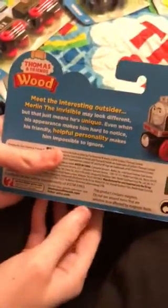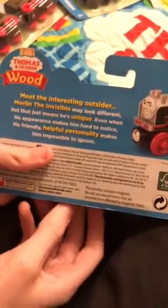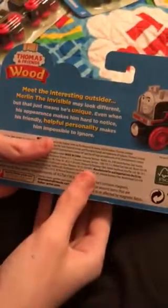And it says, "Meet the interesting outsider. Merlin the Invisible may look different, but that just means he's unique. Even when his appearance makes him hard to notice, his friendly, helpful personality makes him impossible to ignore." Now, they were going to make a Thomas Wood Frankie, but sadly she got canceled along with Etienne.